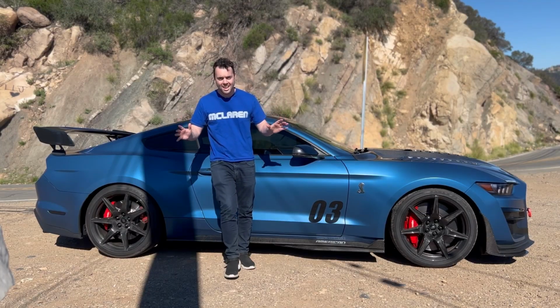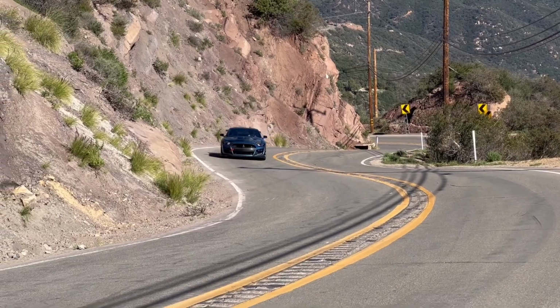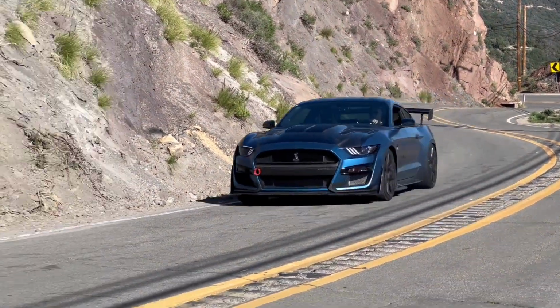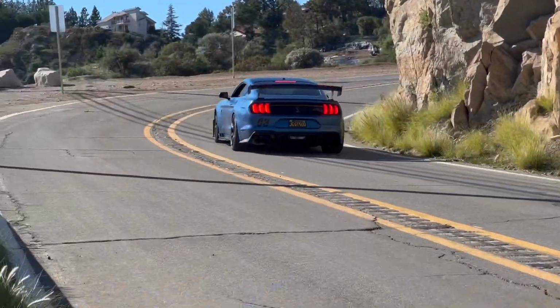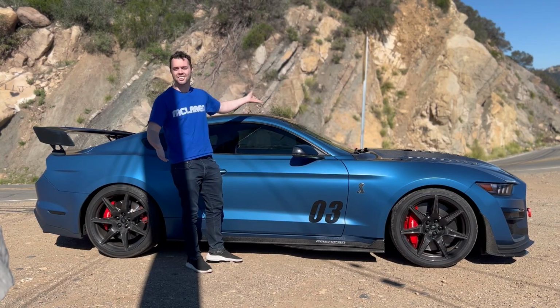What's not worth it is this. For $1,000, Ford offers the availability of a nice vinyl stripe. That's cool, but if you want a painted stripe, it'll cost you $10,000 for some lines on your car.